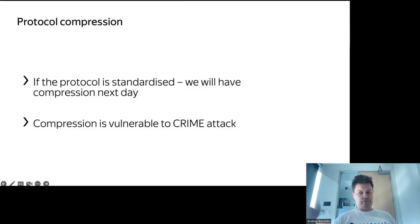This is three times more traffic than from a client to the server. But to actually use this code that is already implemented and tested, we need to agree with the community on what the protocol is.